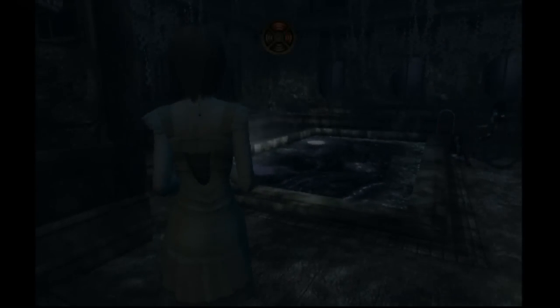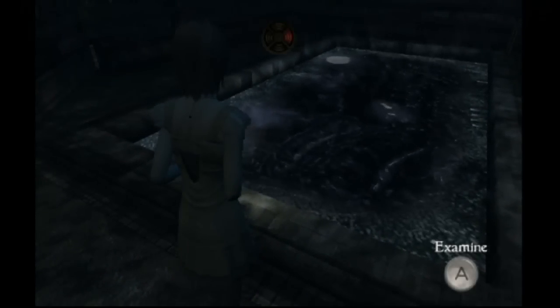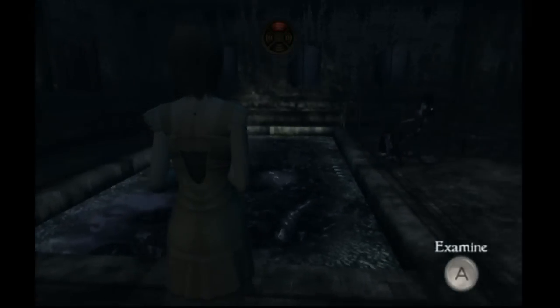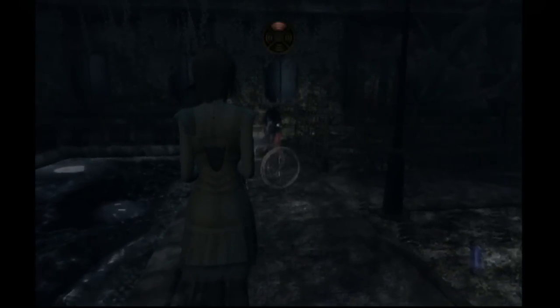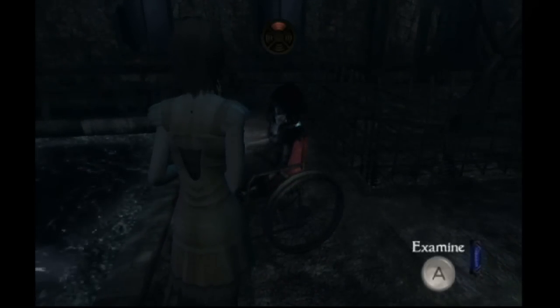Also, I do apologize. I was too enamored by this lovely water texture, and I fully admit that I very much forgot that I'm supposed to take a picture of that ghost in the wheelchair for a vanishing ghost opportunity, but there does seem to be an item waiting on it.